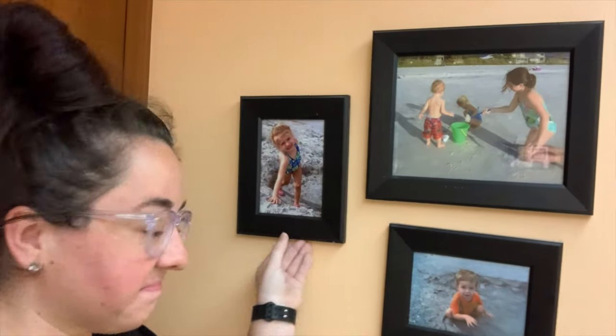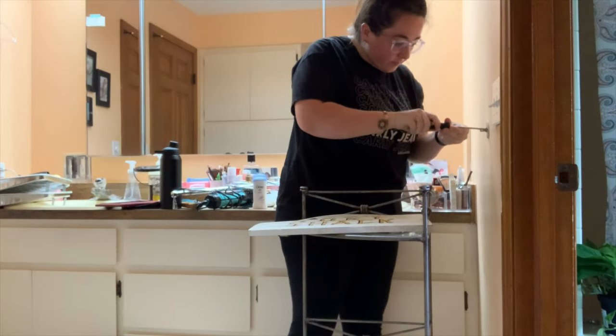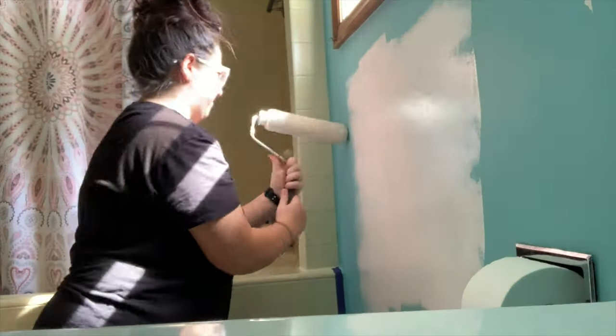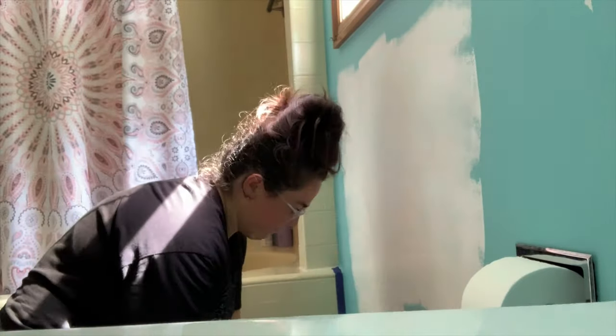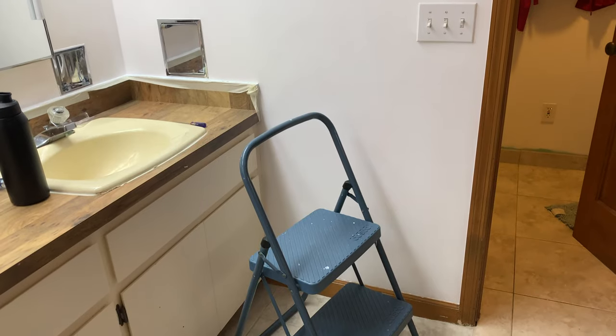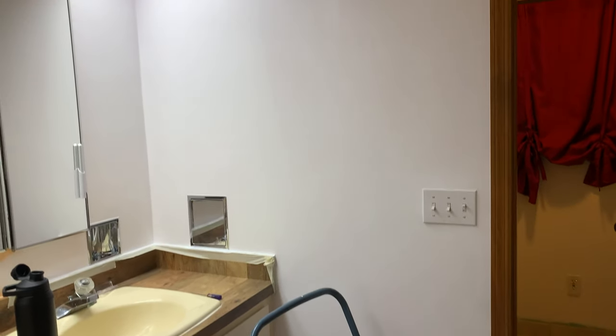I started everything by taking these old pictures of us off of the wall. Then I started to unscrew the old towel rack that was there. She already has way too many. Then we started painting and painting and painting. It took forever. I skipped a whole lot, but it took a long time. Just trust me on that.